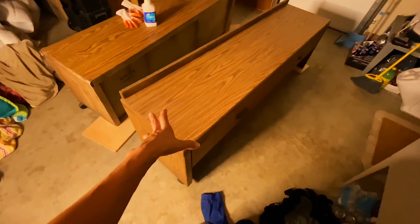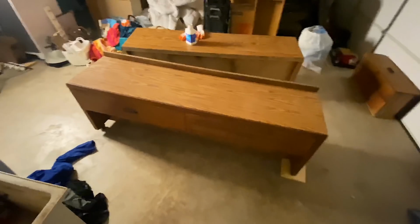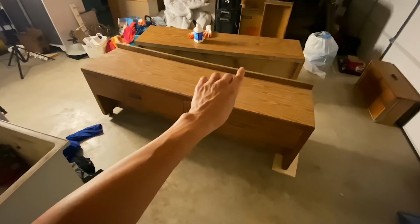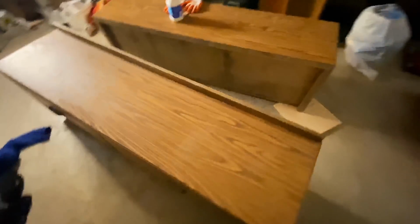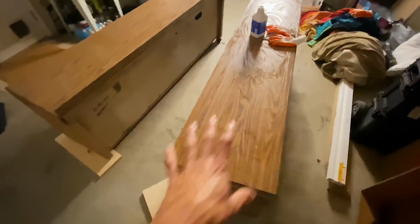Anyways, let's see what we have here because I was about to just not show the before. This is a 1984 credenza. It's dated on the back. It says 6684. It's stamped with a credenza mark. I'm not sure the original price. I'm still trying to find it.